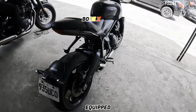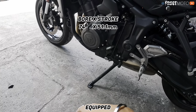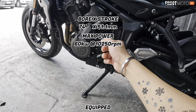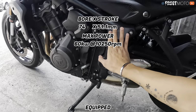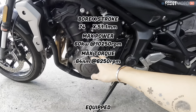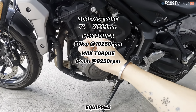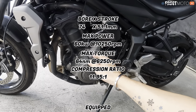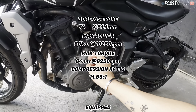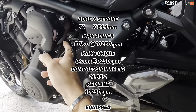So the bore and stroke of this one is 74 by 51.1 millimeter. That gives a max power of 60 kW at 10,250 RPM. And the max torque of this one is 64 Newton meter at 6,250 RPM, and the compression ratio is 11.95:1. Again, the red line of the Trident is 10,250 RPM.